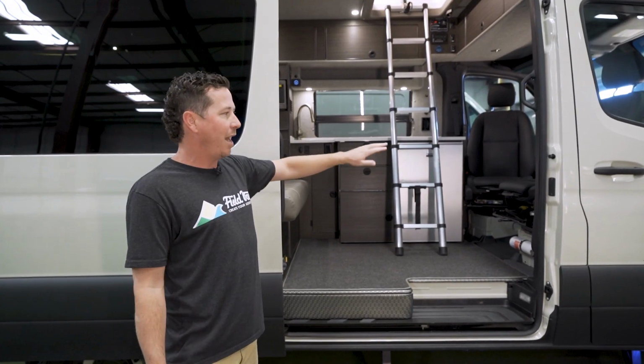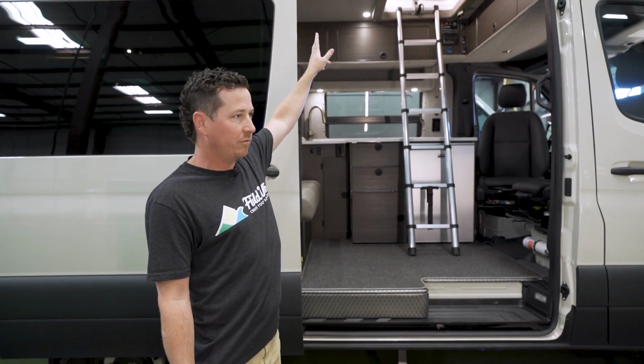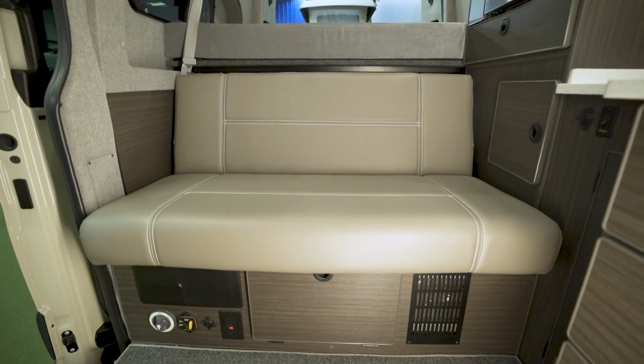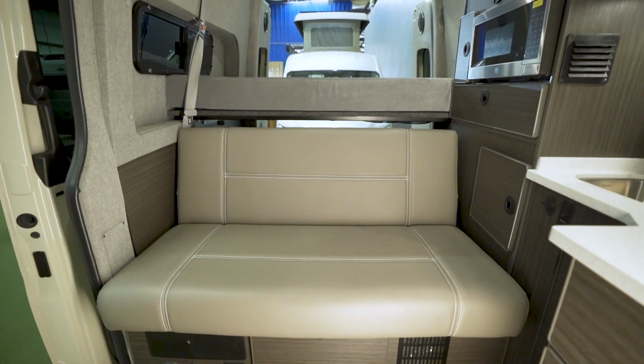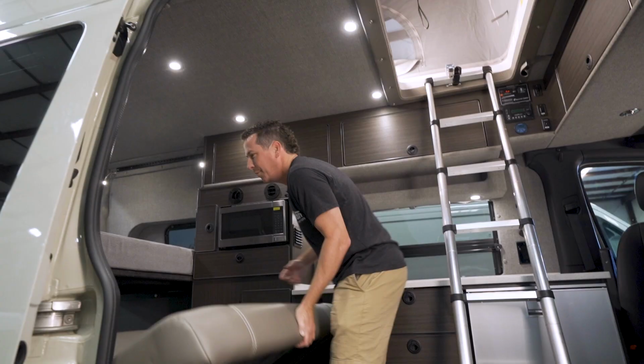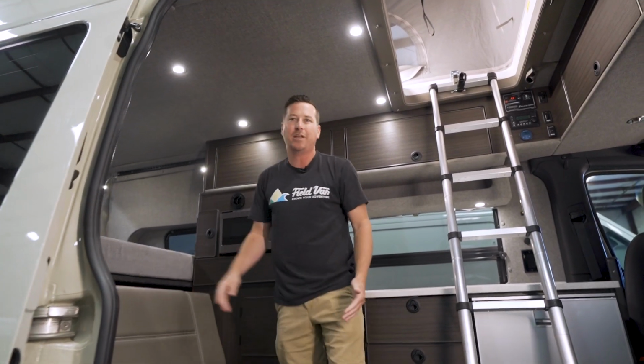It's got a cab bed option. It's got an upper bed for two, another platform bed for two, and then this sofa here can fold down and make another bed for two. So it's crazy. You could have like 7 people sleeping in this thing if you want. And it still has tons of storage and all the amenities.